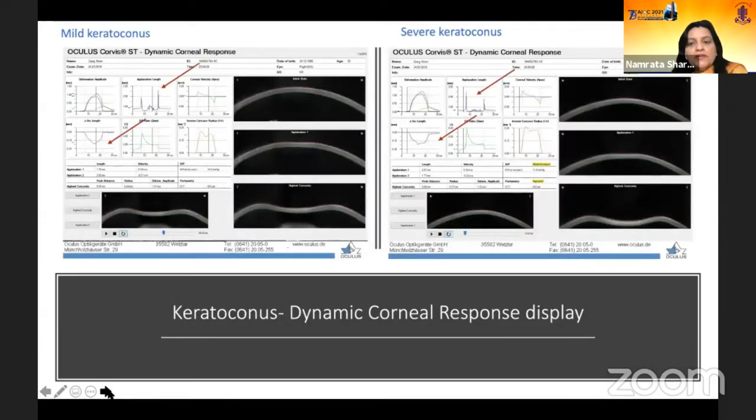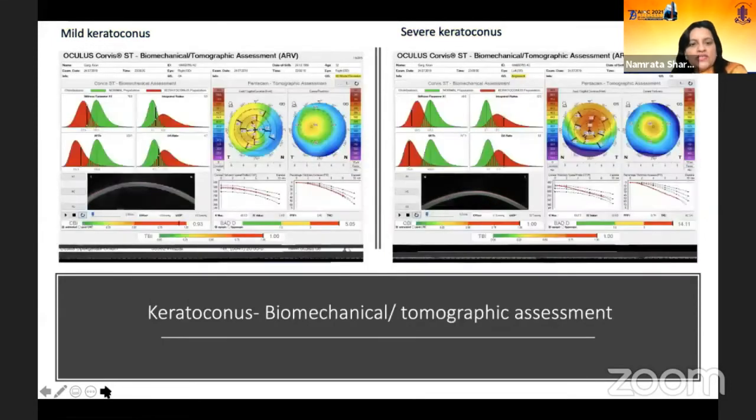And if you look at the dynamic corneal responses, notice that the deformation amplitude, the applanation length, and the arc length are all decreased more in the eye which has severe keratoconus as compared to the one which has mild. But if you look at the CBI, TBI, and BAD parameters, BAD, of course, is 5 and 14.1, which is severe. But in CBI and TBI, there is not much of a difference.